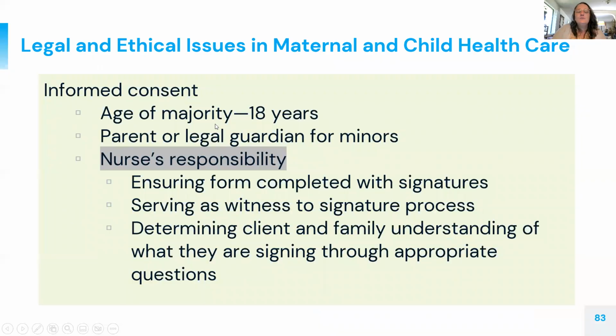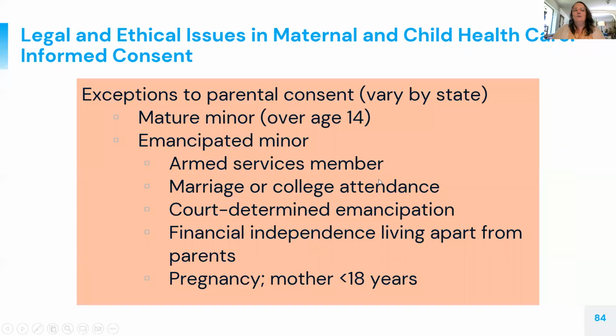Informed consent: age of majority in most states is 18, but there are some circumstances that make these younger patients eligible to make their own decisions, and one of those is pregnancy. So if the mother is under 18, she does get to make decisions with pregnancy.